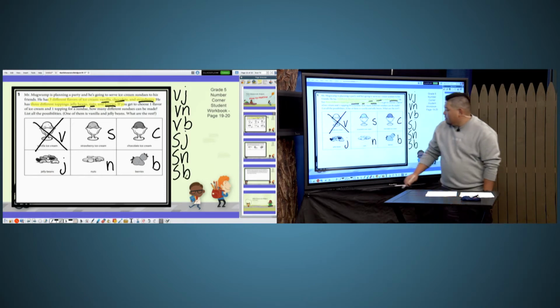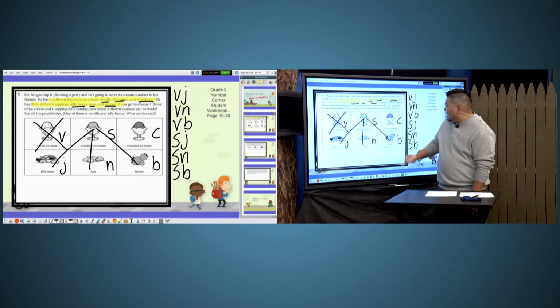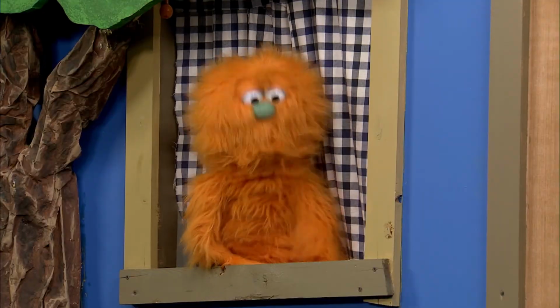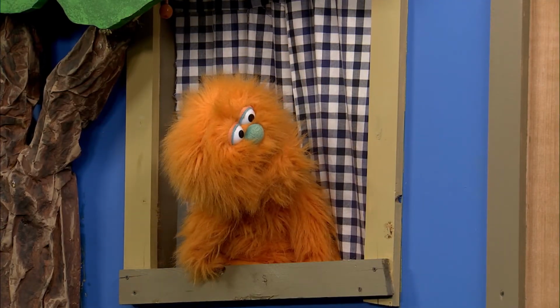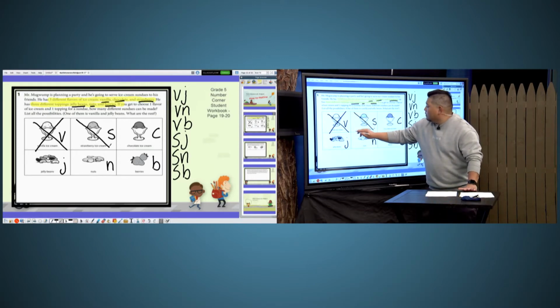It's a little redundant, but we'll go with it. So we did the jelly beans, we did the nuts, and we did the berries. Is there any other combination that we can make with the strawberry ice cream? We cannot, Mr. Tang. We cannot. So we are officially done with the strawberry ice cream.